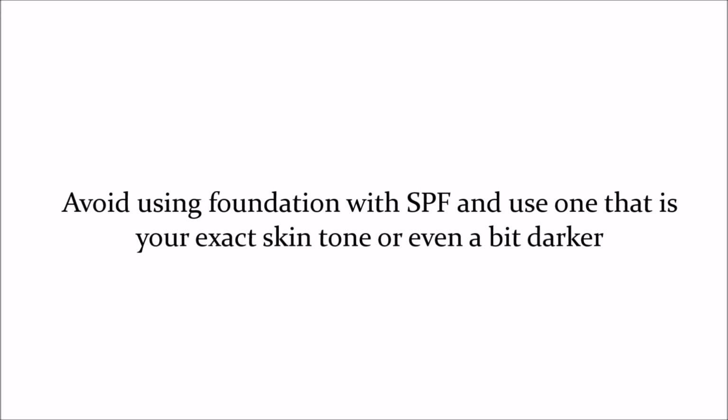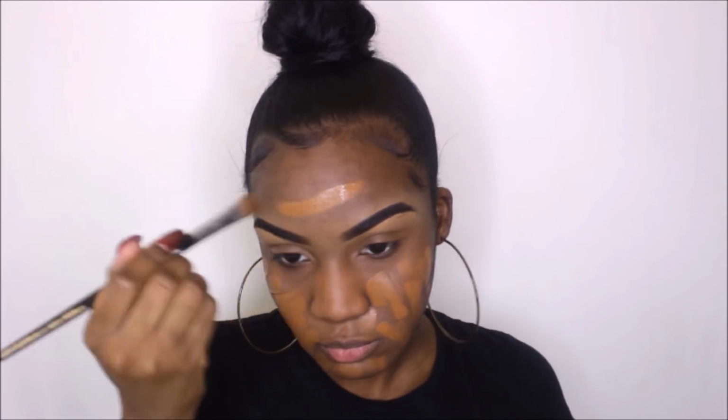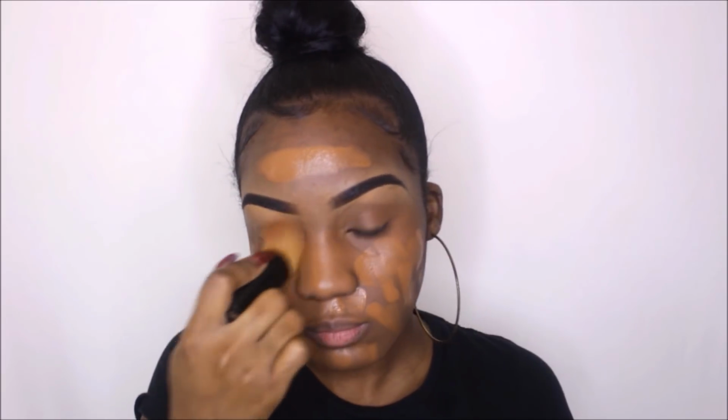And the next thing is to avoid using any foundation with SPF, and try to use something that is more of your skin tone, like exactly your skin tone, or even a bit darker. Try to avoid using foundations that are too light for your skin tone, because you'll definitely get flashback with that. So I'm just applying the foundation on my skin, and then I'm going in with that same brush to blend it out.